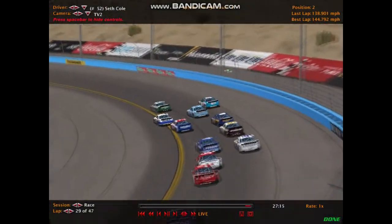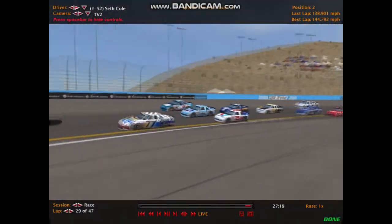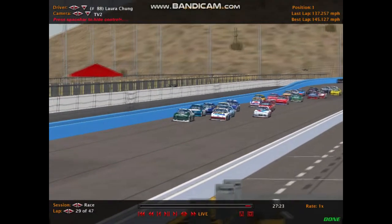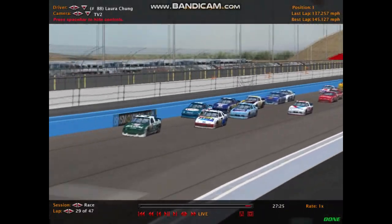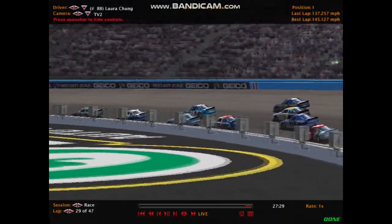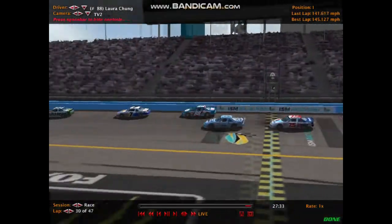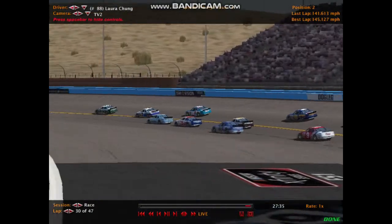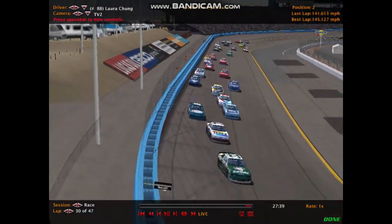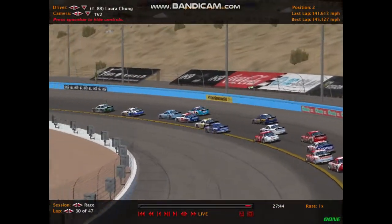And now 3 wide here. Here comes Rafael Leduc, the pole sitter for the event, trying to have the maple leaf flag flying in victory lane for the 3rd time this season. He did so at Daytona and at Indianapolis. The Brickyard 400 winner, and as we mentioned, also the Daytona 500 winner as well. And Laura's caught up on the high side right now. Seth Cole in 2nd position.